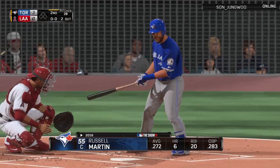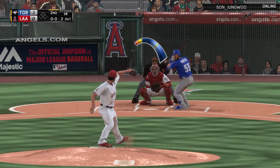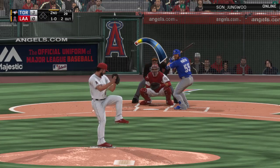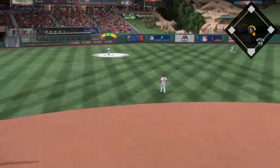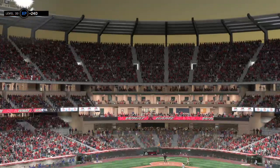Russell Martin into the box here in the top of the second, looking to keep this inning going. First delivery to him on the way. He'll start him here with a changeup, but it's taken for ball 1. Skied in the air to straightaway left. Dyson's there, makes the catch, and that'll retire the side.